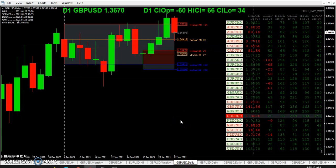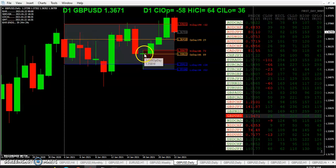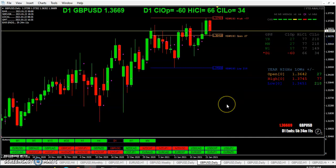And once again, the opening range for the month, you can see how price came back down through it at 137.03, hit the monthly open at 36.41 and bounced and is presently at 36.70. You can see we broke out of the opening range for the week on Tuesday and haven't looked back. Year to date, 27 pips from the open, which is the same for the month since this is January.